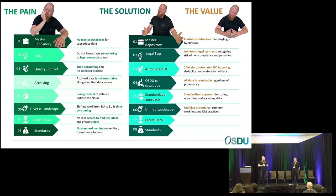We have a unified landscape. So we're doing everything the same in every business unit, still letting the business unit be the owner of their own data. Latest data, so you have the golden record, so you don't have to go through the different versions. You know where it is. The last one, I guess this is the whole story about OSDU. You don't have to explain that too much, what the idea behind it is. And we have standards, so we can finally have a technology that works for data governance as well.